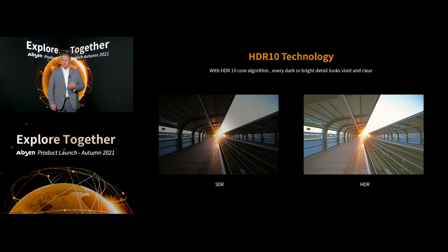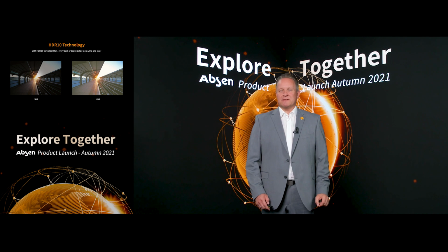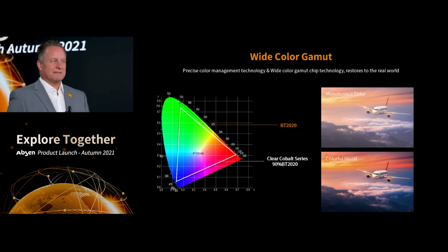So HDR10, just to remind you, what is it about? I think a lot of you already know from private use. It's to highlight the bright areas, but not to oversaturate those highlights. And still at the same time, and that's the challenge for all pictures to be made, to get all the details within the black and the dark gray. And as you can imagine, I already mentioned what we paid attention to. We can achieve that now even better than ever before with our micro LED and the COB used for that.